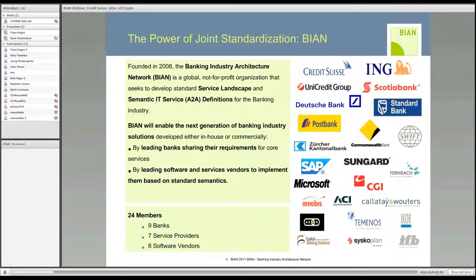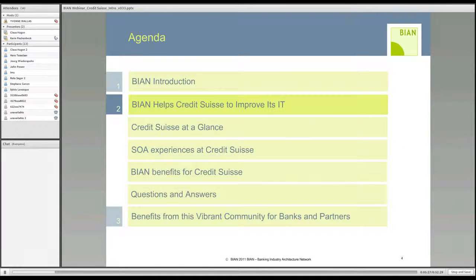And if you would like to learn more about BIAN, I'd like to encourage you to have a look at the BIAN web page, bian.org, and we will also have the opportunity to share with you some other sources of information. So let's have a look at Credit Suisse and how Credit Suisse leverages their membership.